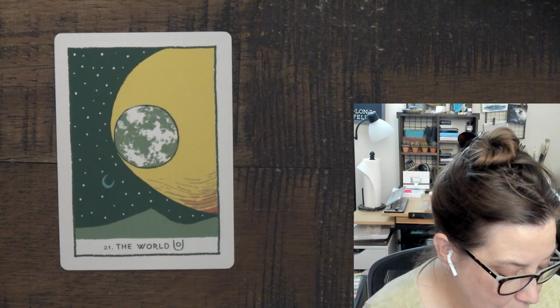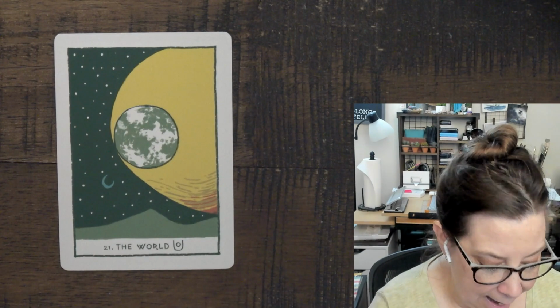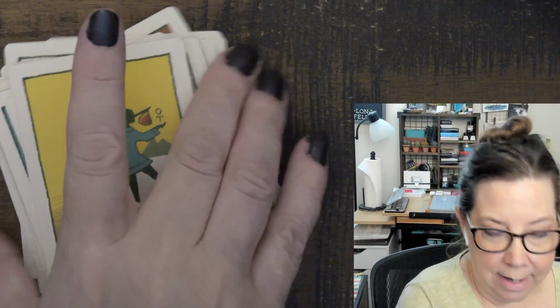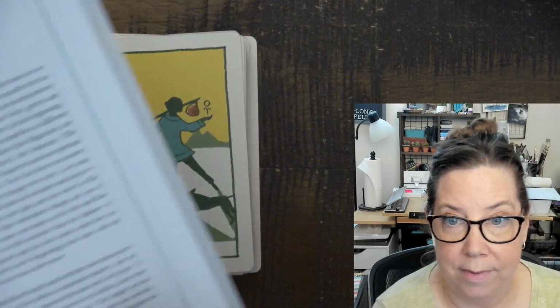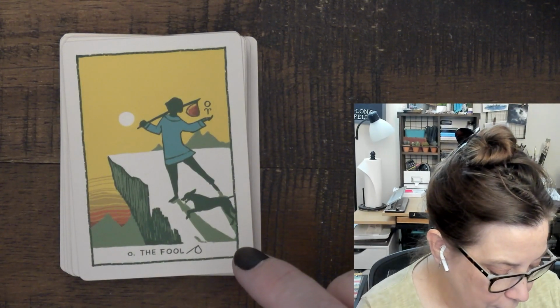And it is in the moment of final fulfillment that we become the Fool once again and it starts all over again. So that was just a rough kind of flip through there, following how he describes in the book the journey of the Fool, which is really quite beautiful.